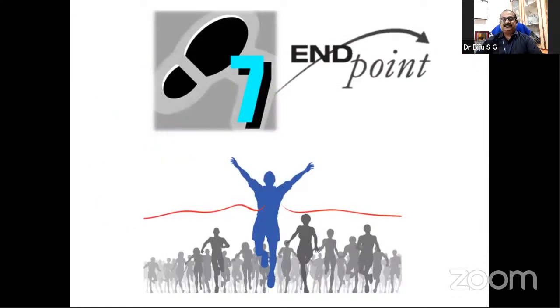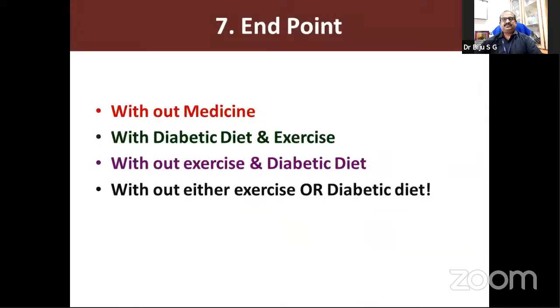And the last part is the end point. You have to find out the end point of the treatment. So there are only four things. Without medicine, if you give placebo or even without medicine, what we are doing, we are not giving placebo. We just tell them to keep their hands off. Without medicine, if HbA1c is not increasing even after 120 days, with the diabetic diet and exercise, okay, then again somebody will follow the diabetic diet and exercise. Without exercise and diabetic diet, we have to insist the patient avoid exercise for 3 months, no problem.